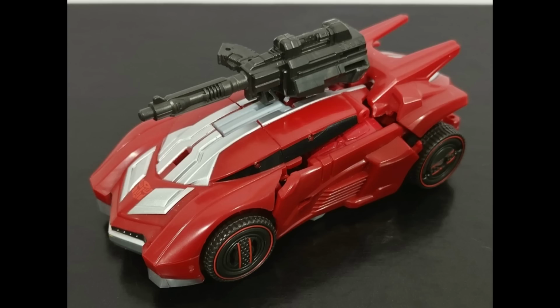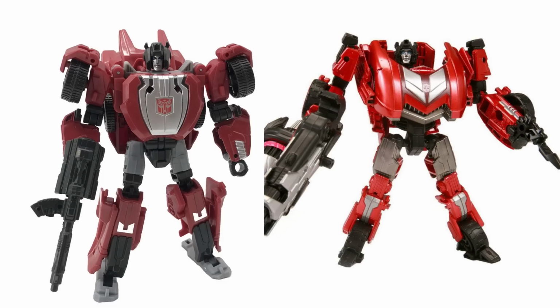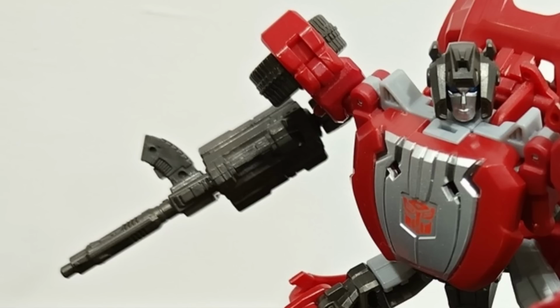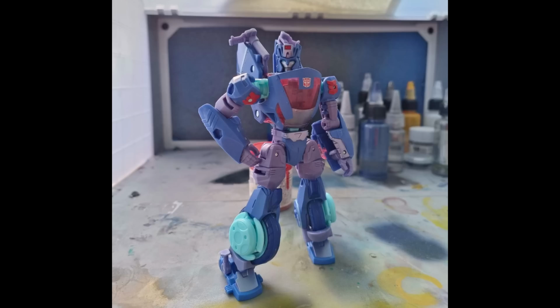Though I will say that the alt mode is pretty good, and this figure looks infinitely more like the character is supposed to than the original toy did. So I can see why fans of the game designs would be happy with this. And I do like the fact that it seems that he can hold his gun like a regular person rather than the awful gun arm gimmick. So maybe I'm just being harsher on this thing than it deserves. Then let's talk about the leaked Cyberverse Chromia.